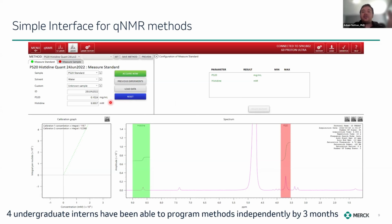And so we've tested out how difficult this is many times now. We've had four different interns come in. Usually what happens is we'll give them about a 1 hour lesson on using the SpinSolve software. Then for a week, they will usually be playing around, asking us questions on how to use it. And then after a week, they can program a method perfectly themselves. So I can just say, oh, can you make a method to quantitate citrate based on our DSS internal standard? And usually they can make that in a couple hours in the software. And anyone can then come put their sample in a tube, put it in the instrument and get that measurement. So for us, the simplicity of the software is a really great advantage.